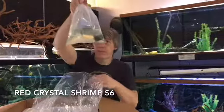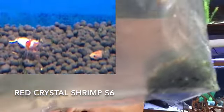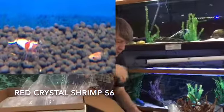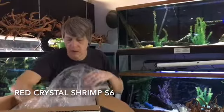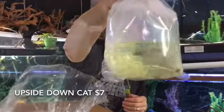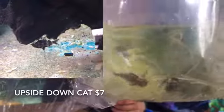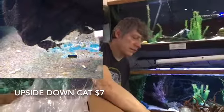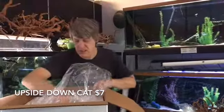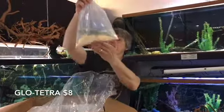And we have more shrimp. These are the red crystals, sold out last week, so I had to get another batch. So right now we've got red crystals, black King Kong pandas, and blue bolts and premium shrimp. Upside down cats. Haven't had these in a little while. These are tiny little upside down cats. Came in a little more expensive than we're used to paying for those. I think they'll be in like the $7 range instead of the $5 range. But they're cute and gotta have upside down cats.